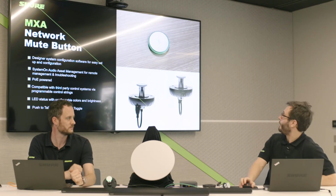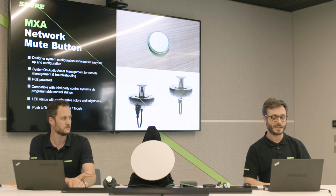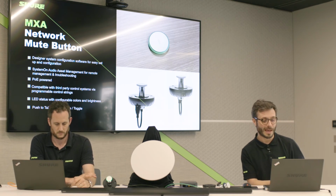The MXA network mute button is the last piece of the puzzle within the new ecosystem we're launching right now. The MXA-310 has always had the ability to be muted locally, but the MXA-910 and now the MXA-710s will need some form of control, particularly when you're using it with the Shure DSP processing. So we can now take the mute button and have that control directly on the table. So there's a picture of how the mute button looks when it's inside of a table, and we'd use Shure Designer software to set up and configure the button, and it also ends up in the System On portfolio as well.